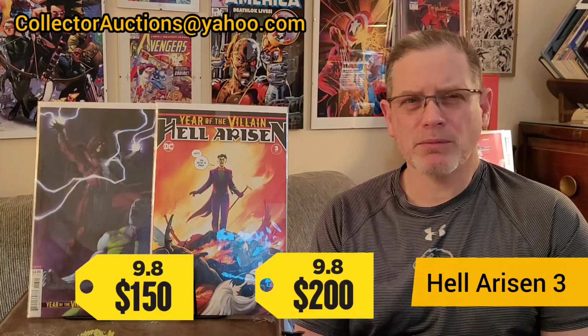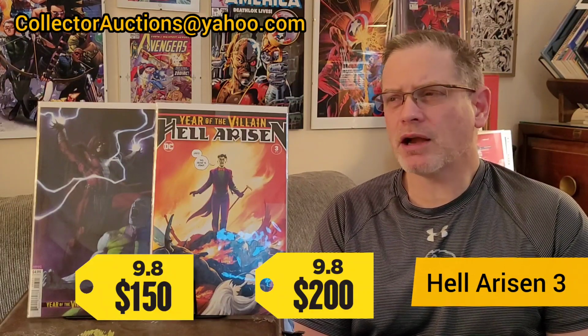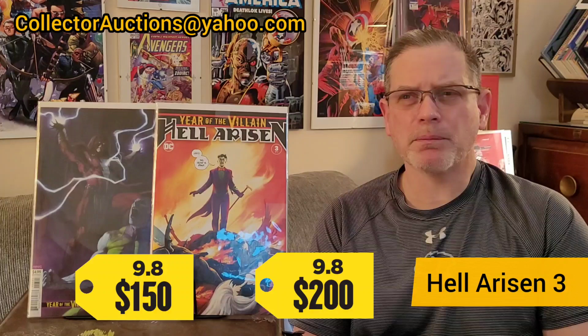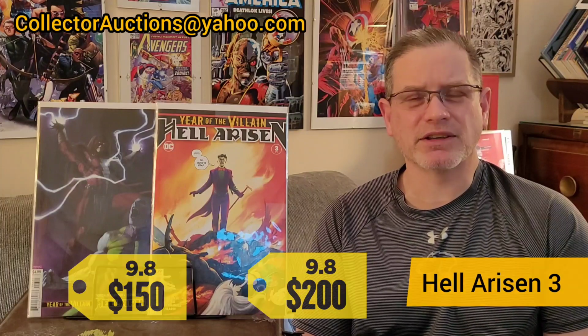And maybe one day these books will go up in value. I'll go ahead and get them graded at some point and just hold on to them. And I think I'll be okay because I didn't pay a lot for the pair together this time. And the next time around, I think there still definitely will be a market for this first appearance of this key character.